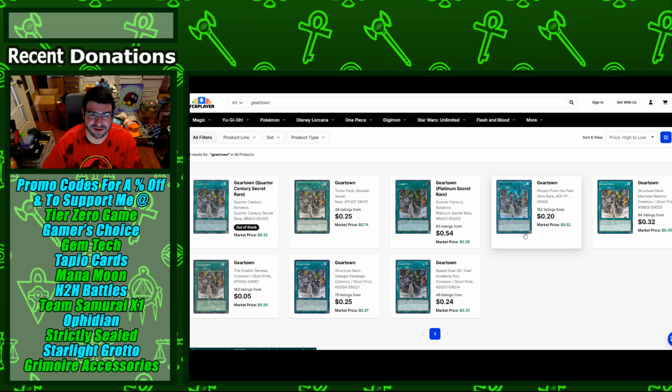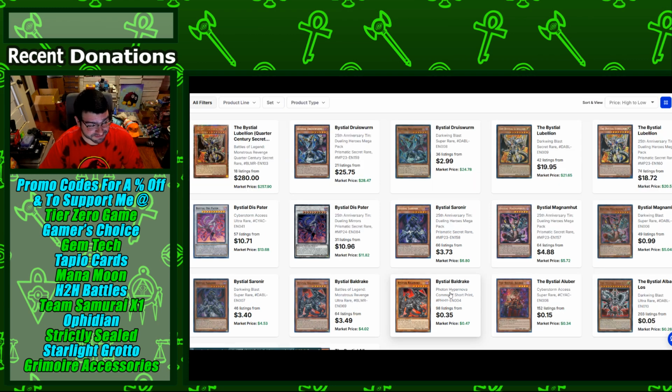I know somebody who took this to a Shonen Jump back in the day and was really hyped and almost did it. It was cool to watch, but it's always felt like it's been a backseat for this specific card. It does have an Ultra Rare, and then of course it has the Platinum Secret since it did come in Quarter Century Secret. Platinum Secret is pretty ignored right now if you want a nice mid-max option.